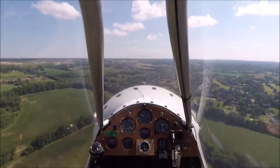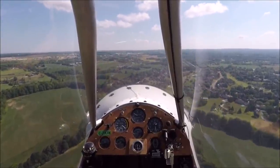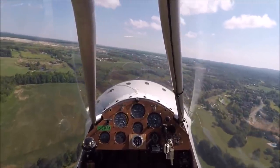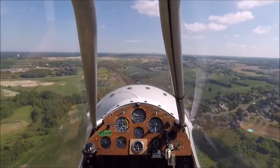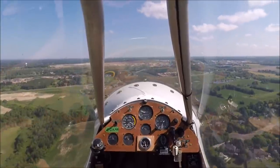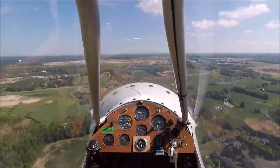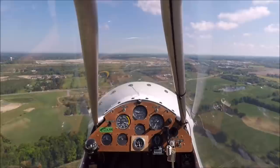Stouffville traffic, Kilo Alpha Kilo is turning left crosswind, 08, Stouffville. Nice climb out. Do you feel it smooth? Yeah.